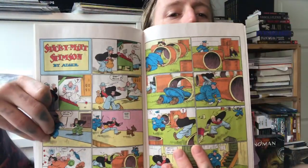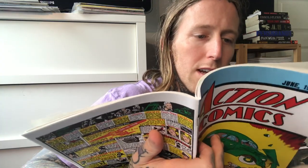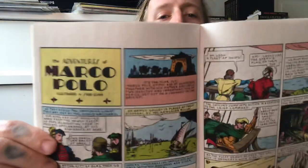It's so cool to know that this was made way before I was even born. And then they have Sticky-Mitt Stimson. I remember this guy. I don't know the Norwegian name of it. Like classy, goofy comics. Then you have The Adventures of Marco Polo, illustrated by Sven Elven. French? I don't know. And then you have Pep Morgan by Fred Guardineer. Then you have Scoop Scanlon, Five-Star Reporter, by Will Ely.